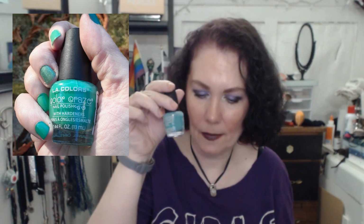And it lists this polish from LA Colors Color Craze line in the shade Seafoam as mint. It's more of a turquoise aqua, in my opinion. It's a little bit too dark for mint. So this is the Color Craze, and this is the Mint for More. Can definitely see it's much darker, so I think that is too dark to be considered a mint. So I've changed it in mine, I think, to an aqua.